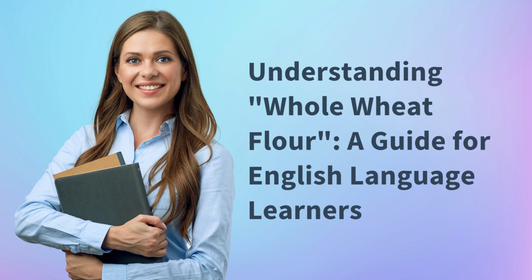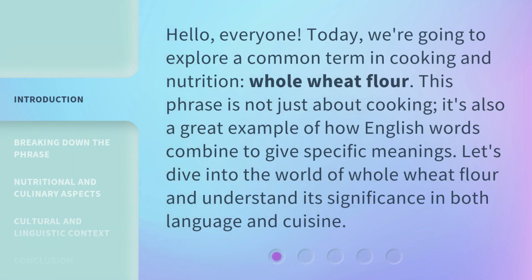Understanding whole wheat flour, a guide for English language learners. Hello, everyone. Today, we're going to explore a common term in cooking and nutrition, whole wheat flour. This phrase is not just about cooking. It's also a great example of how English words combine to give specific meanings. Let's dive into the world of whole wheat flour and understand its significance in both language and cuisine.